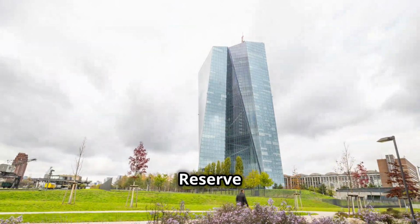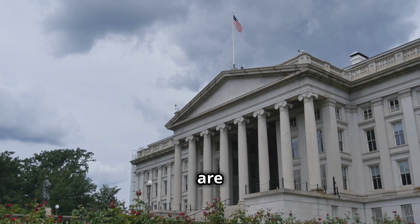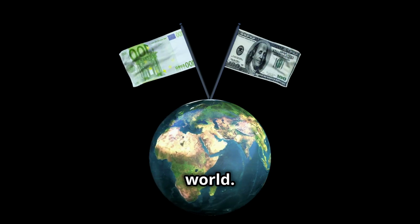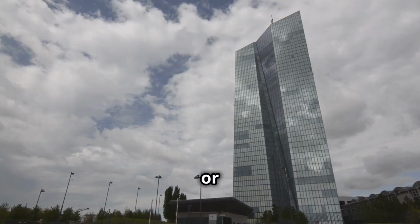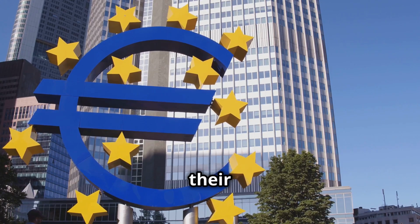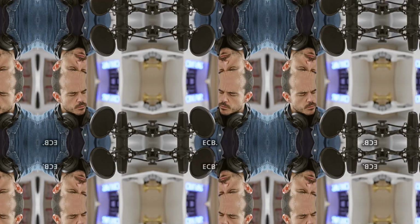This helps control inflation, but it can also slow down economic growth. Example: the Federal Reserve and the European Central Bank. Two of the most important central banks in the world are the Federal Reserve, known as the Fed, which is responsible for the US dollar, the most influential currency in the world. The Fed's decisions affect the global economy. The European Central Bank, or ECB, manages the monetary policy of the countries that use the euro. Although the Eurozone countries have their own central banks, most monetary decisions are made by the ECB.